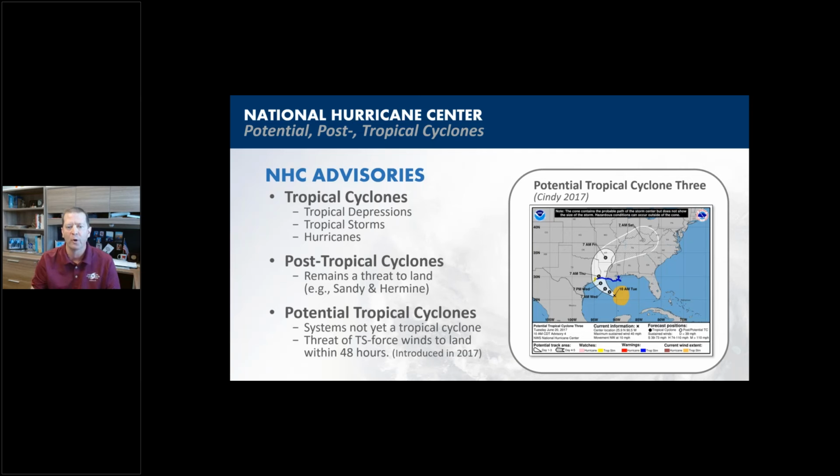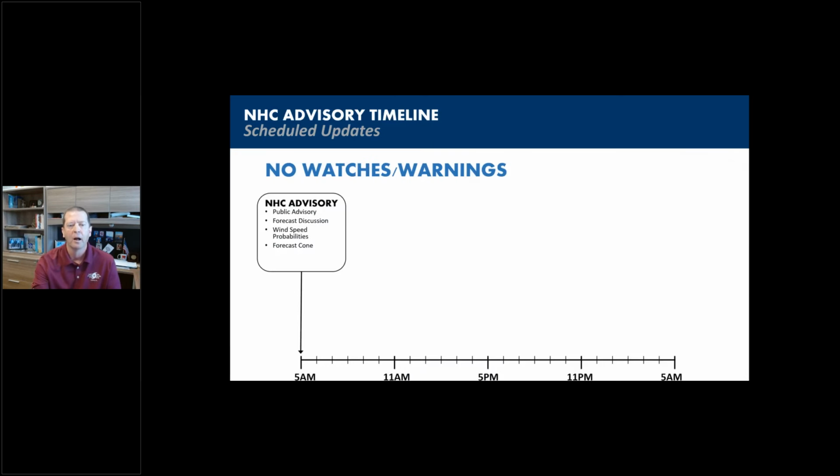Similar systems of the open ocean and not expected to impact land within 48 hours, again, information about those systems would be found in those marine forecasts, again, issued by both the Tropical Analysis and Forecast branch of the Hurricane Center, as well as the Ocean Prediction Center. Just to look at a timeline of when things are available.